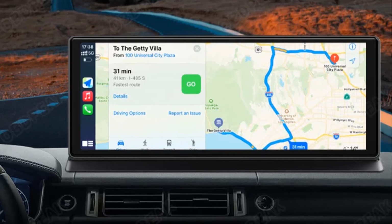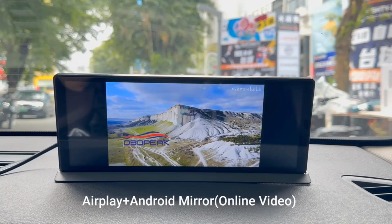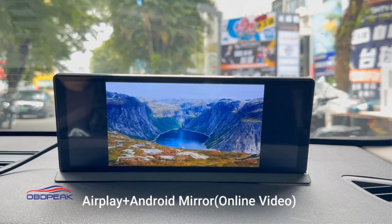The product is designed for ease of use with various mobile devices, offering features like screen mirroring and GPS navigation integration. It also supports dropshipping and comes with additional accessories for expanded functionality, making it a comprehensive solution for modern vehicle technology needs.